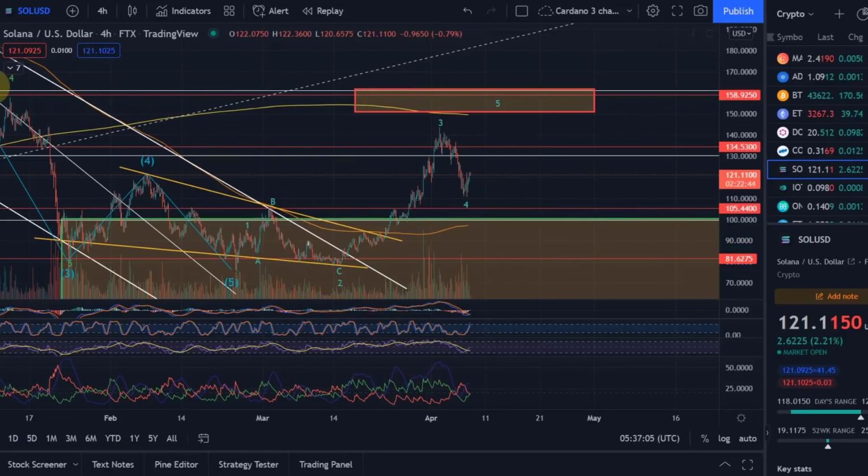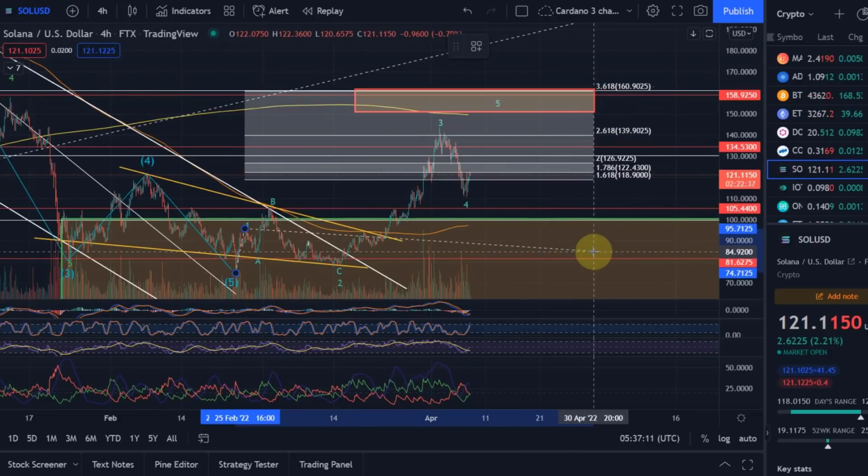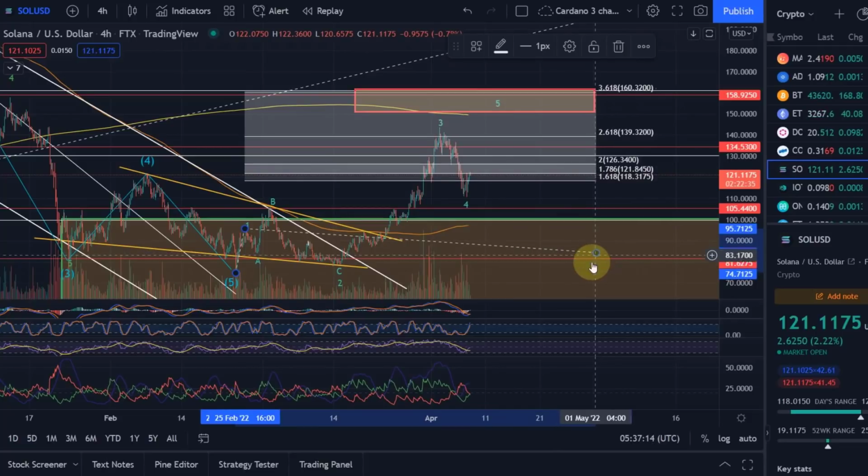Let me take that out. Start from the low to the wave 1 top, to the wave 2. Here, you can see that the wave 3 actually reached the 2.618 Fib extension. Pretty much. That is something that a cryptocurrency absolutely does in a wave 3.